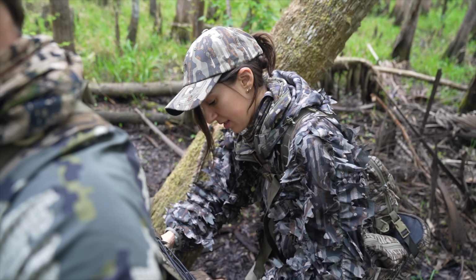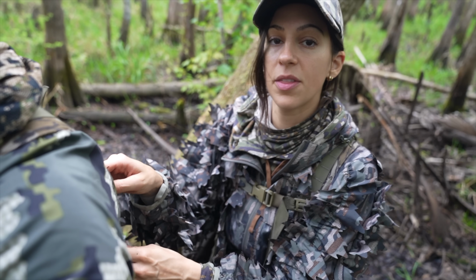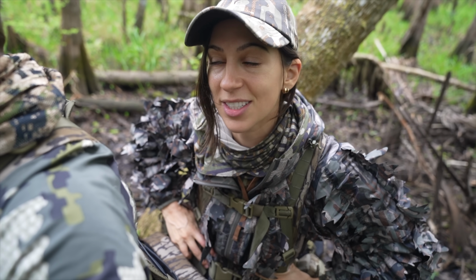What's your guess on weight? I think he's a little bigger than the bird that I killed on public land last year, but not as big as some of the birds I've killed on private land. I'm gonna go like 13. I was gonna say 15. 15? All right, those are our guesses. I'm guessing 13.